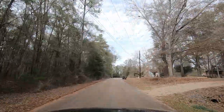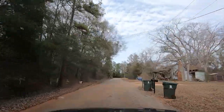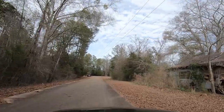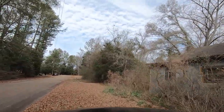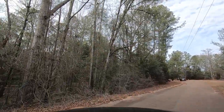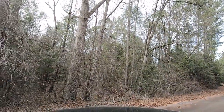This one's abandoned up here. It's falling down. Yeah. I don't know what that is. I think I'm going to turn around right here, honey. I didn't know it was a dead end, honey. It's all right. I thought there might have been some. Like I said, Andersonville isn't very big, so it don't take long to get out of town.